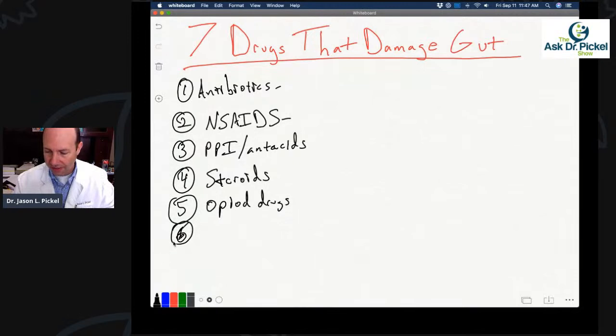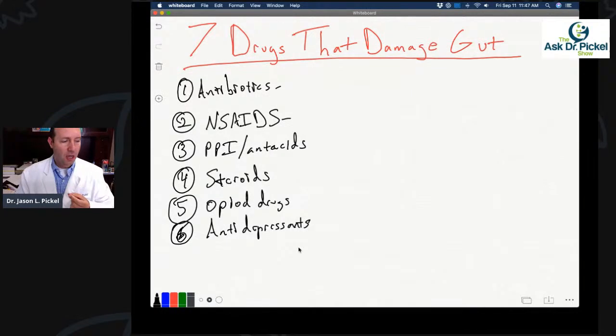All right, number six. Number six is antidepressants. Okay, now what does that have to do with the gut? So antidepressants are usually your serotonin reuptake inhibitor drugs, your SSRI drugs. There's a lot of these out there. Now, why do people take antidepressants? Usually they have a depression issue or an anxiety issue.